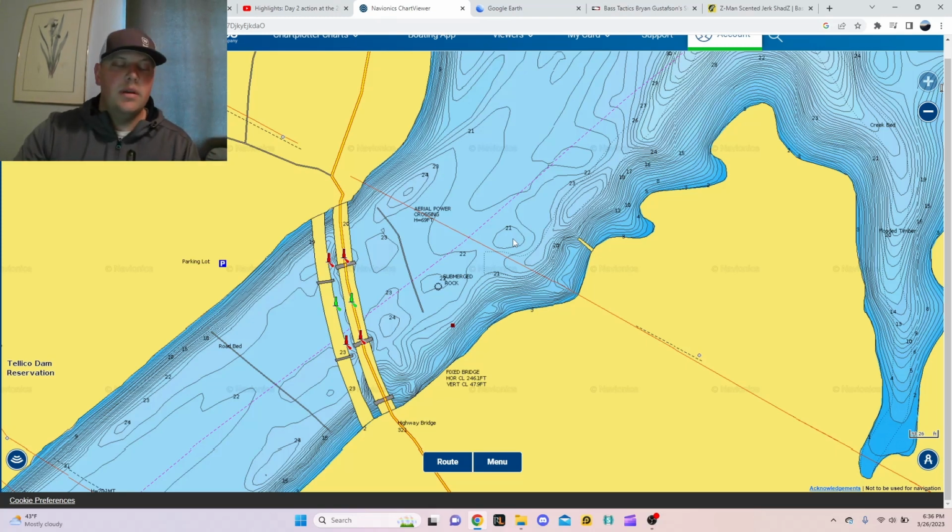What they're doing and what you should do in areas like this is graphing these areas, looking for isolated rock, depth changes, things that stand out that the fish might hold on. Once they have those identified, they're just going to focus on that specific spot in a canal area like this, where it may not be a whole lot going on the bottom, but they're going to identify those small changes and focus solely on those spots like they did.